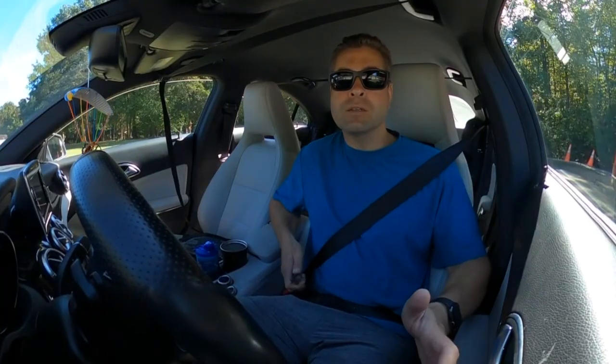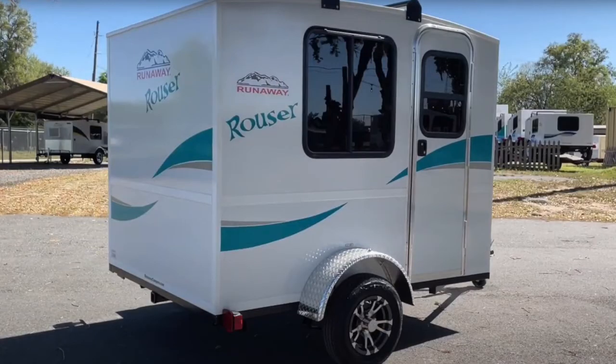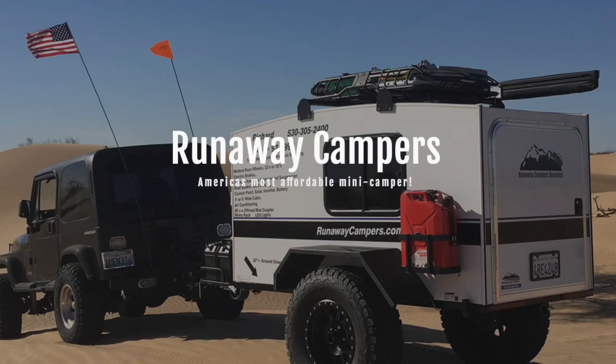I've thought in the past about converting a van into a camper or maybe getting a teardrop or something like that. But in May, I finally decided I wanted to pull the trigger and order a Runaway camper, which is kind of like a mini camper. I got, I think, the biggest model that they make, which is called a Rouser. I think the origin of the company was they made these really small campers that were just big enough to kind of lay down and sleep in. Over time, they've made them wider and now taller.